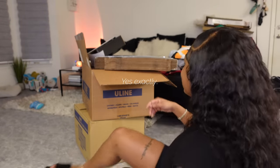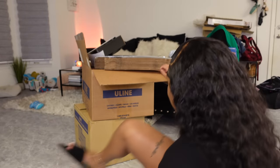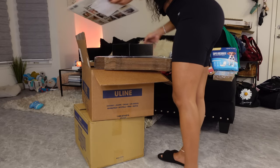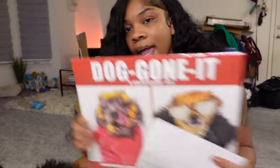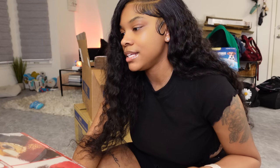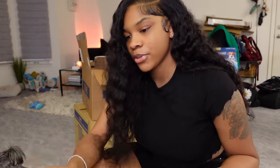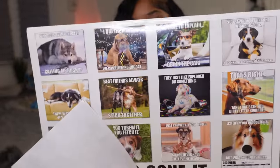Okay, anyways. The next thing that I got is, since my order total was over $100, they gave me a free calendar. Obviously, since I got dogs, I opted to get the one that has dogs on it. So it's Dog Gone It. So cute. And then the back just shows you the different pictures that they have on there.